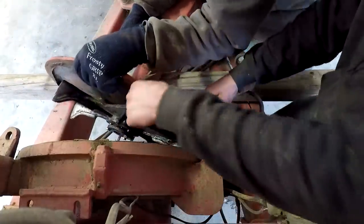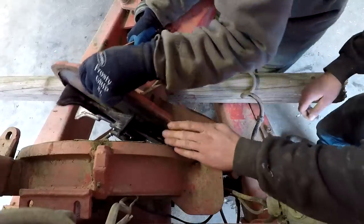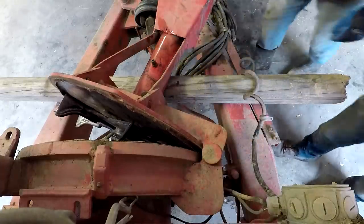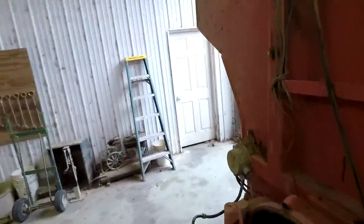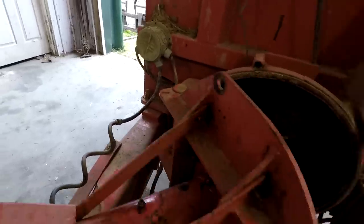Yeah, above and below. Okay. Yeah, perfect. There. Okay. Got the hardest part done. This thing is in place now. There's a pin over there and it just hinges on that.